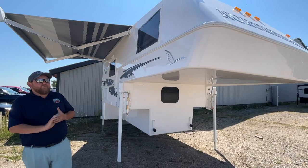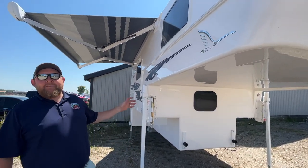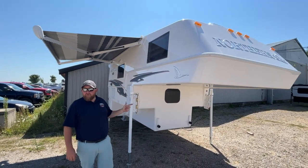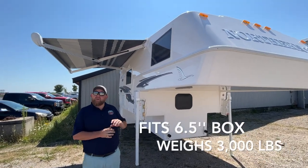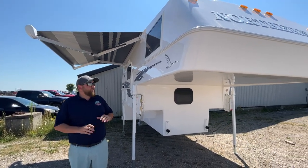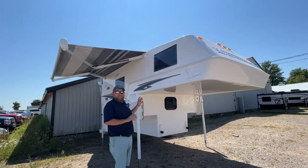We got a brand new 2022 Northern Light 811 EX Limited Edition Dry Bath. This is a four-season, two-piece molded fiberglass truck camper made in Kelowna, British Columbia. With this one, it's made for a 6.5-foot box, weighs about 3,000 pounds dry weight the way that it sits, so minimum 3/4-ton truck or larger, but we're going to give you a nice walk around. We'll show you all the cool features about this four-season camper.